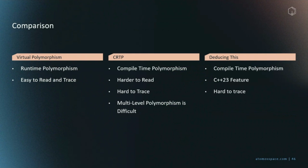So when we're comparing all of our different alternatives, we have runtime polymorphism, which is really easy to trace. CRTP is a lot harder to trace and a lot harder to read because we have all those template parameters and we're passing them around. It's also really difficult to do multi-level polymorphism, inheriting up the tree, even at compile time. Deducing this does a better job at having that compile time behavior. However, it's also hard to trace because you're relying on that self, and so you have to make sure that people know what's going on. Versus with our virtual and override keywords, that's really obvious and apparent to the reader.